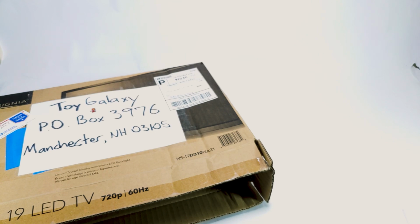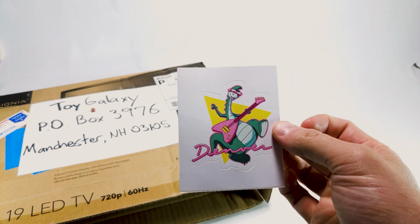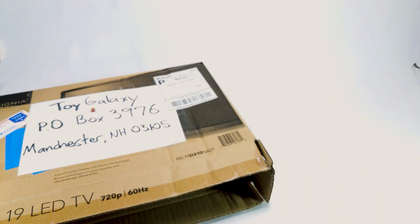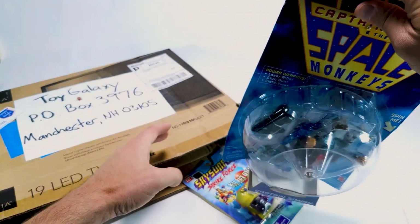We've also got Dead-Eyed Duck from Bucky O'Hare. And then we have Denver, the Last Dinosaur. I think it's on the list. Pretty sure it is. Pretty sure it is. Obviously, we've already covered Bucky O'Hare.